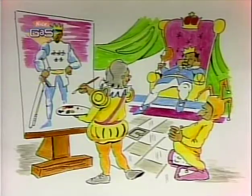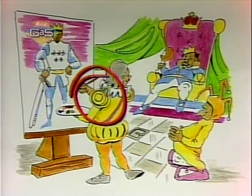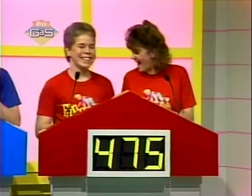Red team is going really fast. Blue team, you got to get in there. We have one more room up for grabs. Dad's Den. Your bicycle is safe. Red team. The lock. Is safe with me. Just don't throw away the key. That is correct. $75. Red team has 475.